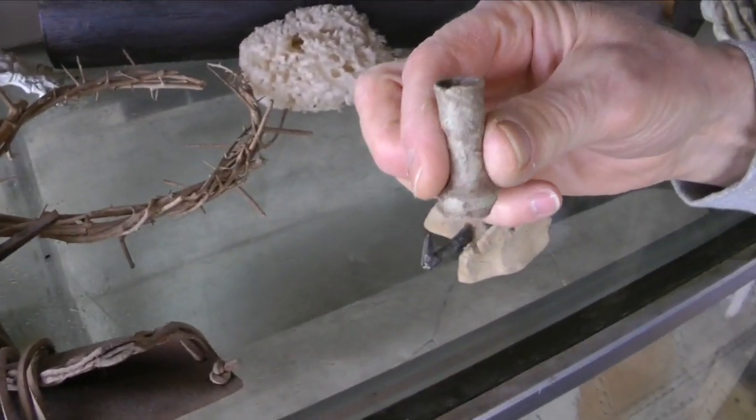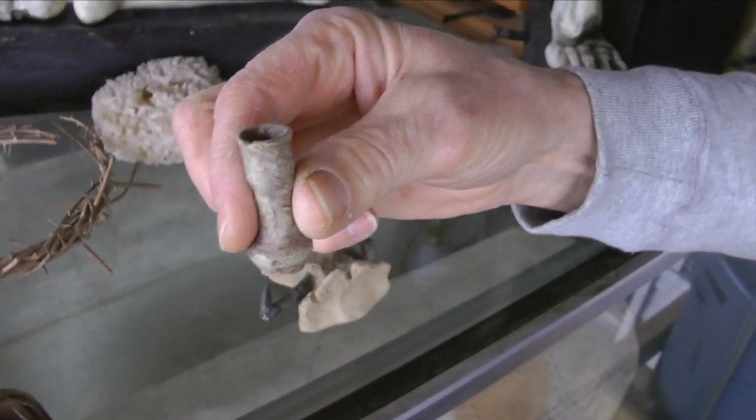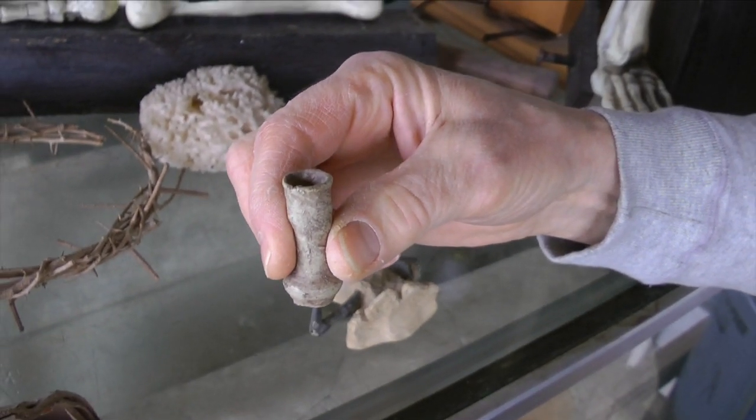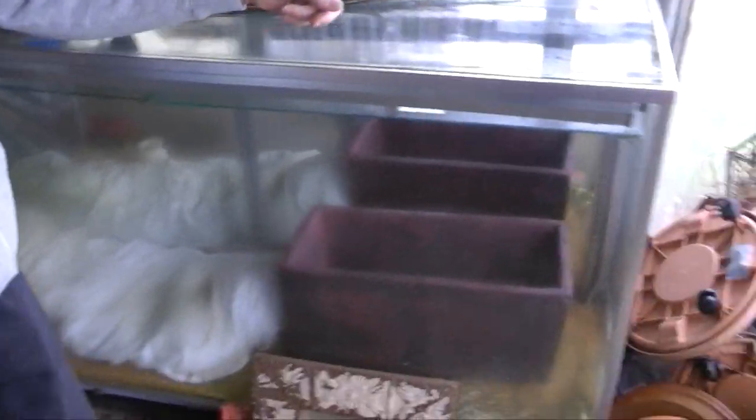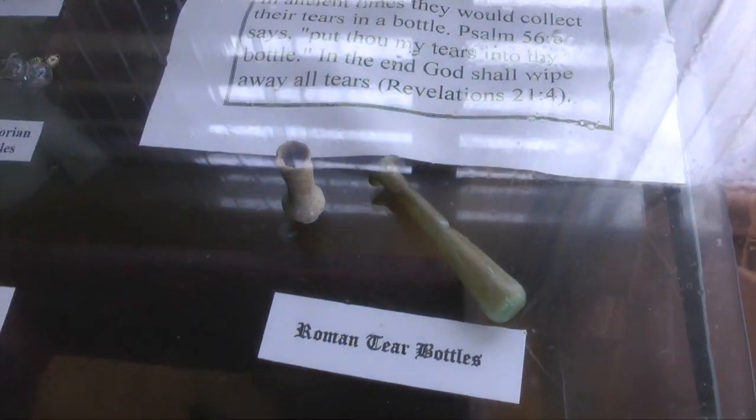Then they had little tear bottles. You would collect your tears in little bottles and put them in the tomb. We have some original tear bottles over here from the time of Jesus. Psalm 56:8 says, "Put thou my tears into thy bottle." So they would collect their tears in ancient times.